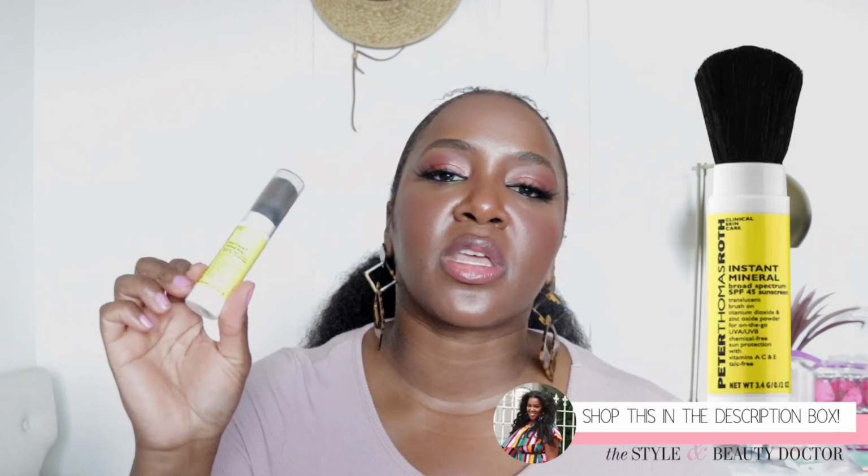Another option, the Cover FX SPF 30 Booster Drops. Again, if you have a favorite moisturizer that doesn't have any sunscreen in it, you can put that moisturizer on and then apply this on top of your moisturizer. Because you need to apply your sunscreen every 2 hours, especially if you're going to be out and sweating and yada yada yada, I like the Peter Thomas Roth Instant Mineral SPF 45 sunscreen.